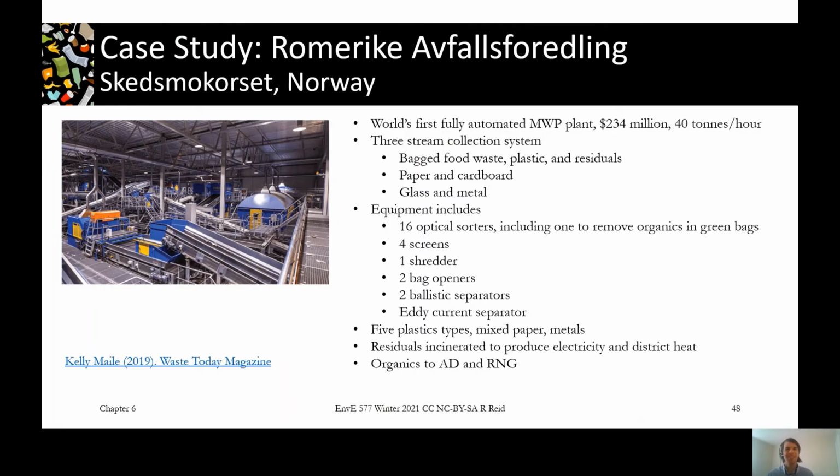Here's one more example. This is in Skedsmokorset, Norway. This is the first fully automated mixed waste processing plant. And you'll see in the equipment list, there's all sorts of items that we've seen already. They're using 16 optical sorters. These are really expensive equipment, but they're trying to replace work that people are really good at, looking at materials and removing them. And one thing that's interesting about the approach with this facility is they actually ask people to bag their organic waste in a special green bag and put it in with their other waste. So when it gets to the facility, they'll use an optical sorter to find all the green bags and pull them off. And then everything that's left will go through further processing to divide it out.